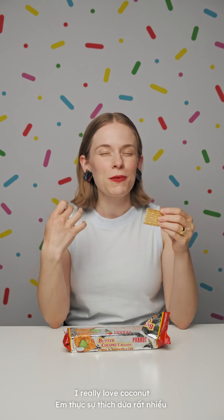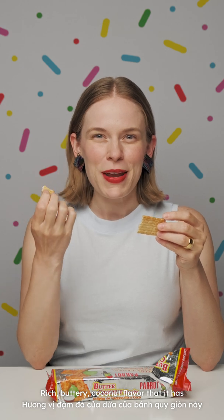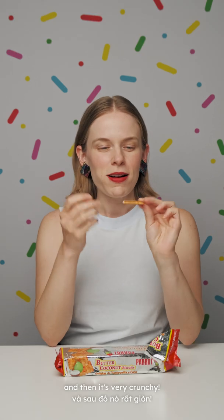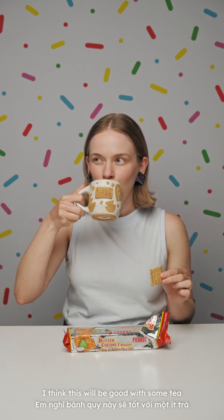This is very good. I really love coconut, so I like the rich buttery coconut flavor that it has. It's kind of like a glaze on the top of the cracker, and then it's very, very crunchy. I think this will be good with some tea.